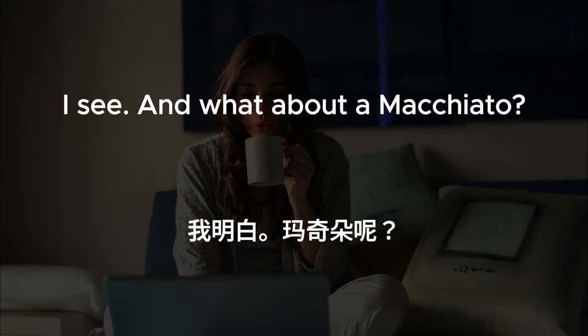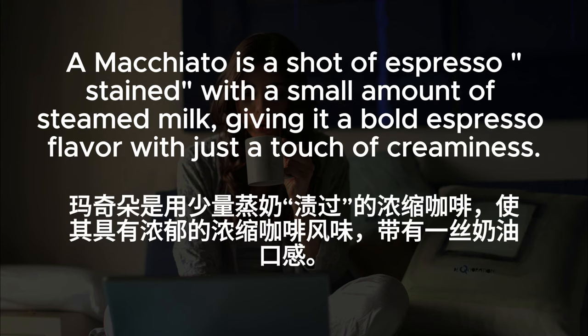I see. And what about a macchiato? A macchiato is a shot of espresso stained with a small amount of steamed milk, giving it a bold espresso flavor with just a touch of creaminess.